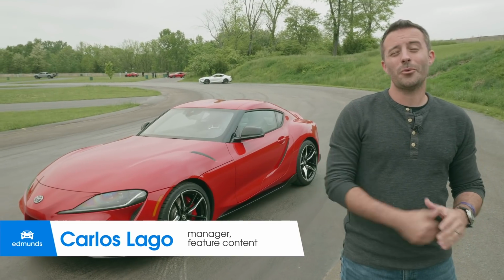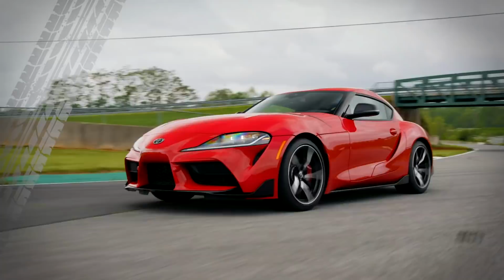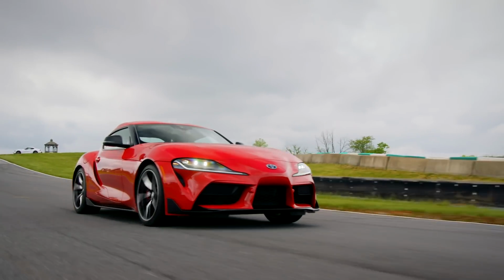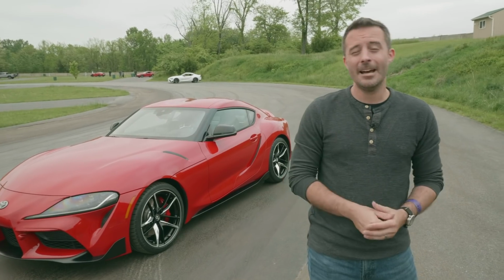That right there is the 2020 Toyota GR Supra. We're at the drive event for the car, so that means we finally get behind the wheel.